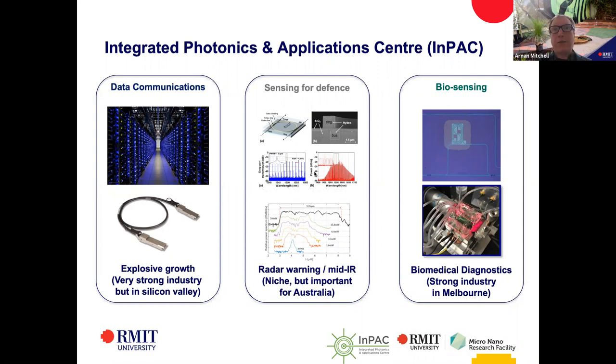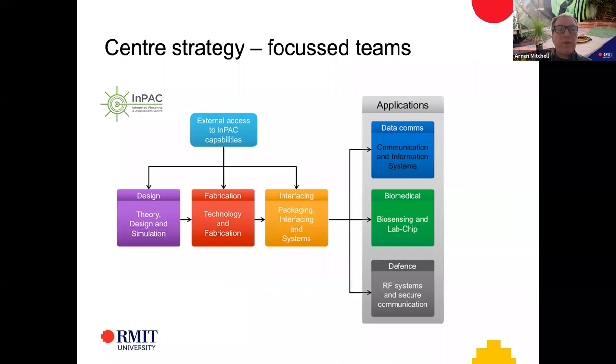So the centre strategy is to try and be pulled along by these applications. I'll talk first about the applications, then I'll talk about this technology pipeline very briefly that gets us to enable those applications.